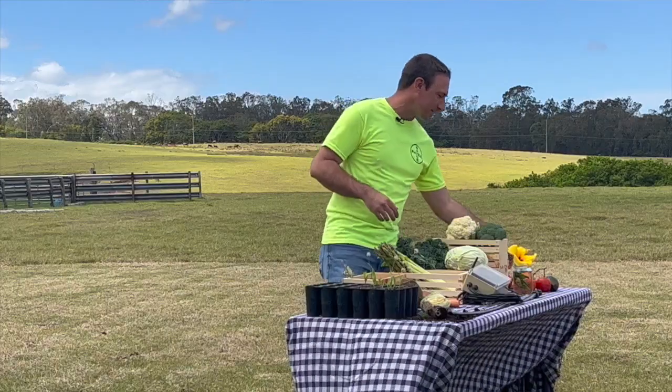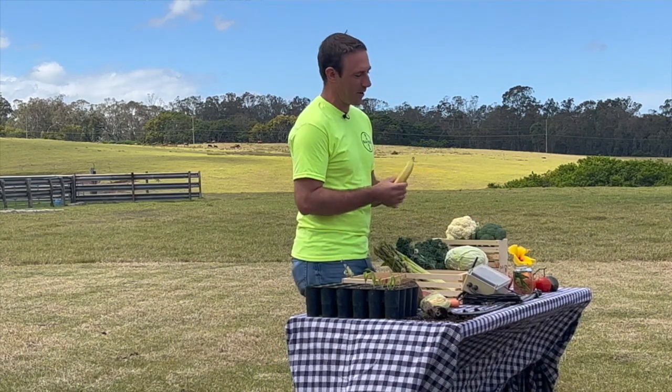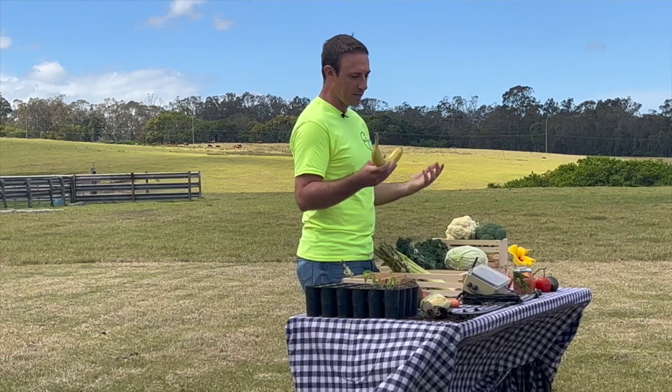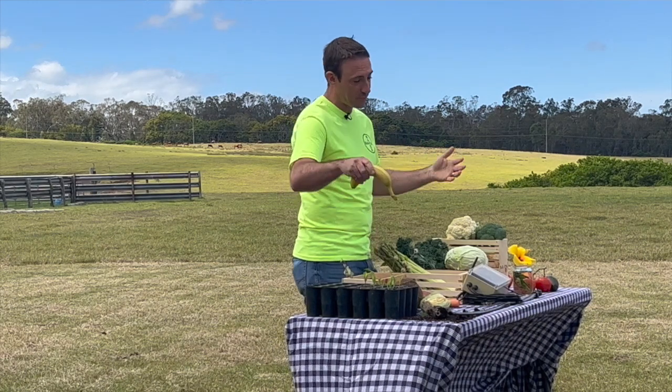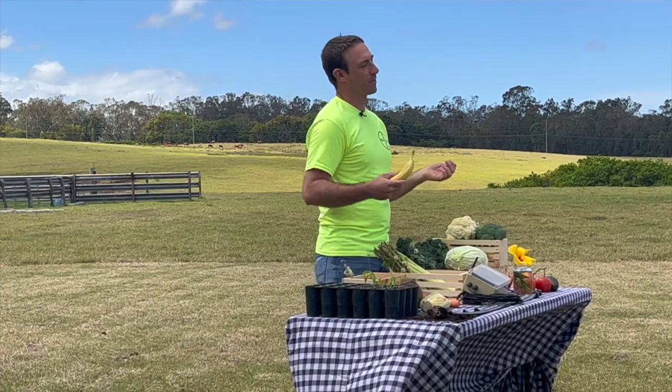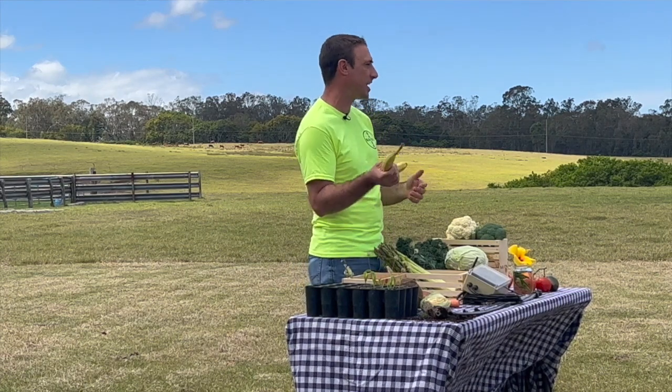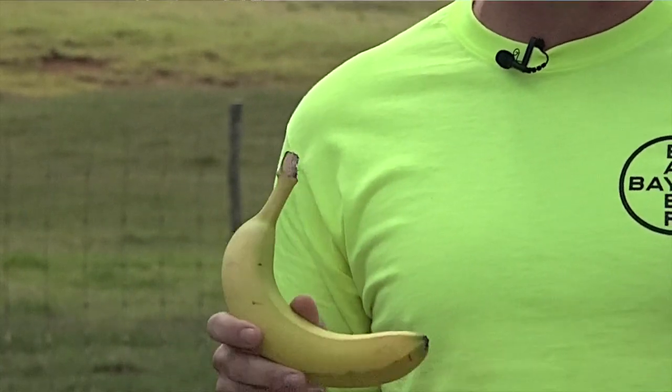One thing that's also interesting about plants, and this is something farmers like to do as well, is that there are different ways that plants spread their seeds, but there are also different ways that farmers can propagate plants, and one of those ways is through cuttings. A banana like this is called a Cavendish banana.